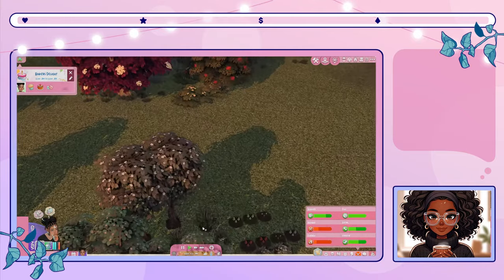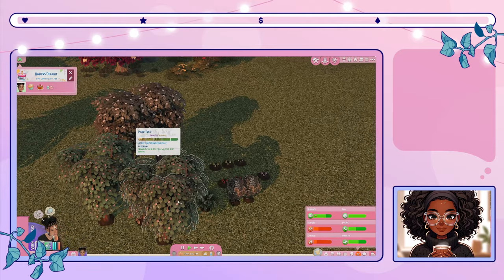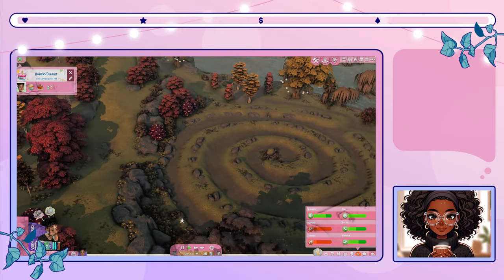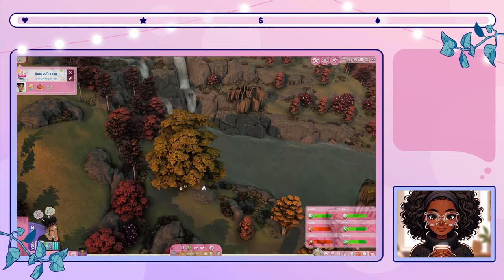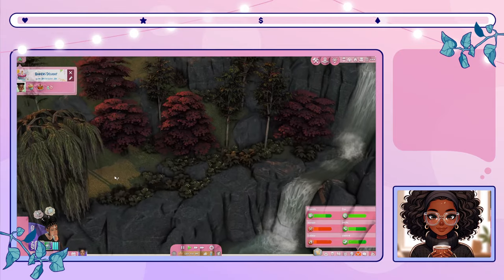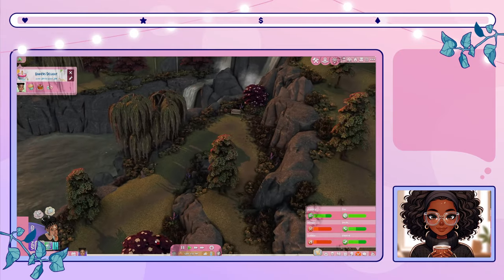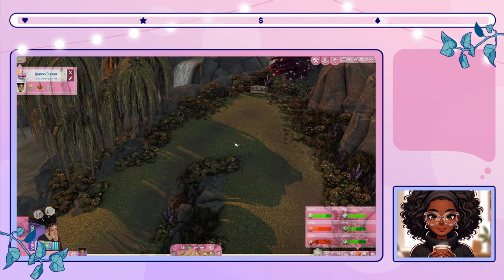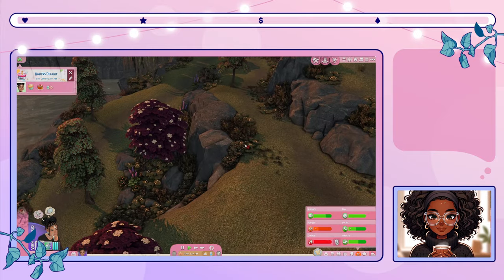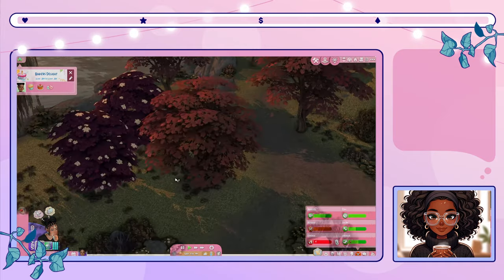Are these crops ready yet? Because usually there's this glitch that makes them ready, but they're not ready yet. Is there anything over here that we can collect? I mean, there are some more of those mushrooms up here. The Harvest Nightly mushrooms.